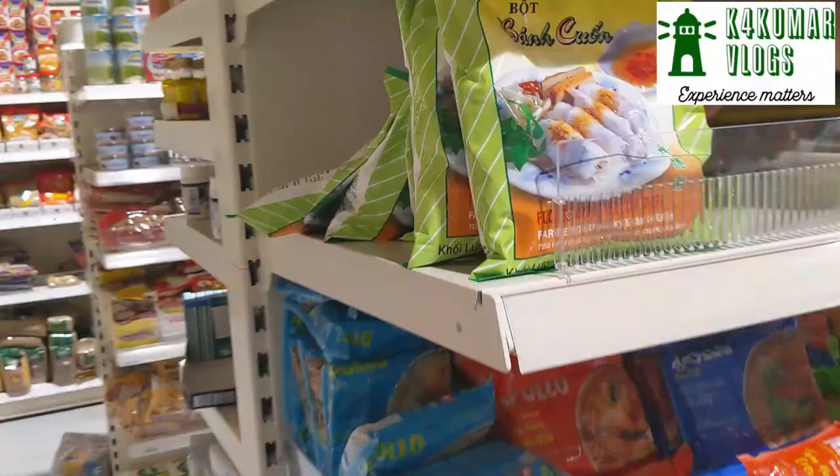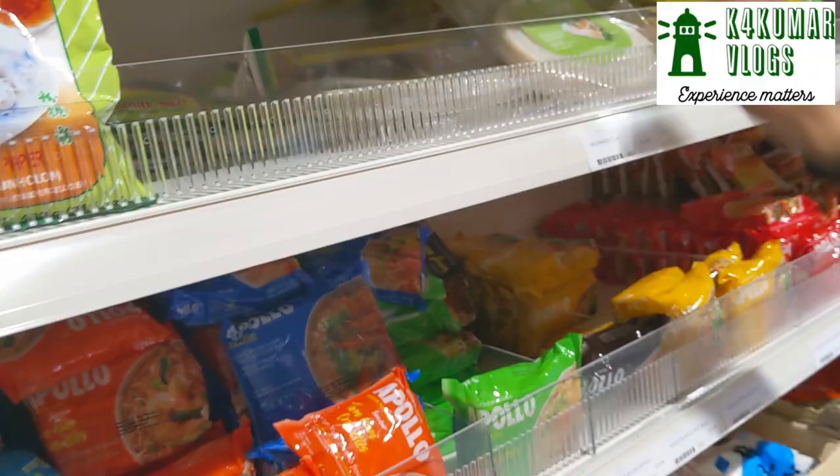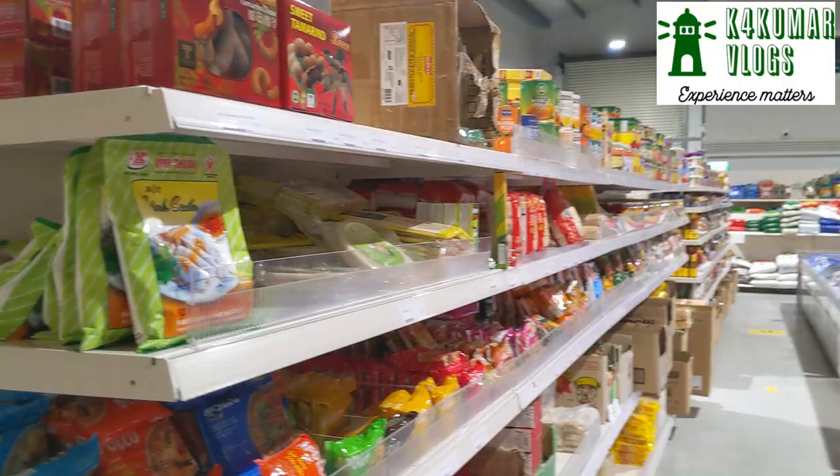For anyone that wants to make their own dumpling, this is the pastry you use. We have it in stock. For anyone that wants to make sushi, this is our rice paper we have for sushi wraps. And here, the whole section we allocated to Filipino and Korean products. From all the sections here. All right, that's a good one.